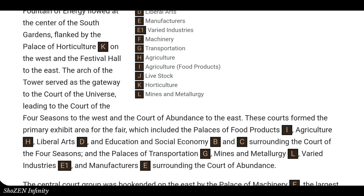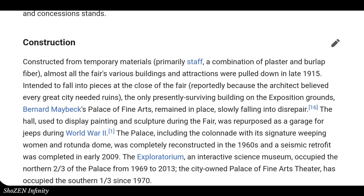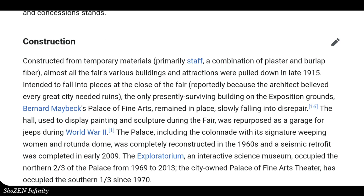So this Tower of Jewels is, quote unquote, the main attraction, and the thing you think of when you think of the Pan Pacific Exposition. Looking at the construction, there is no specific year given as a start date, but it is said, like the other world fairs, that it was made out of staff and plaster and wasn't made out of stone.